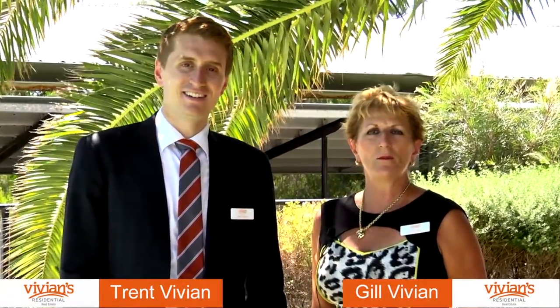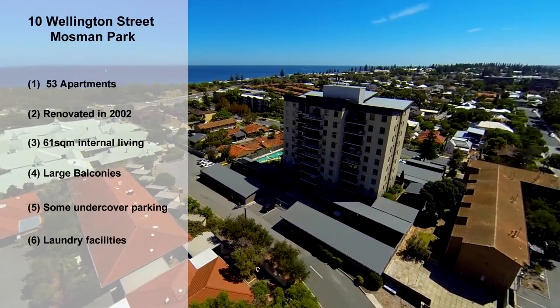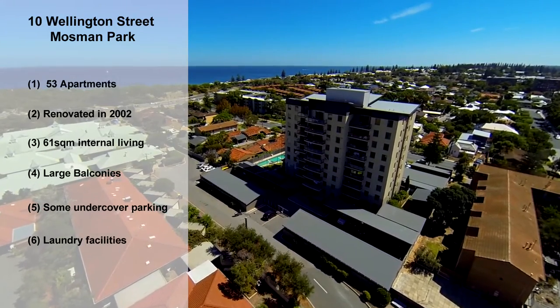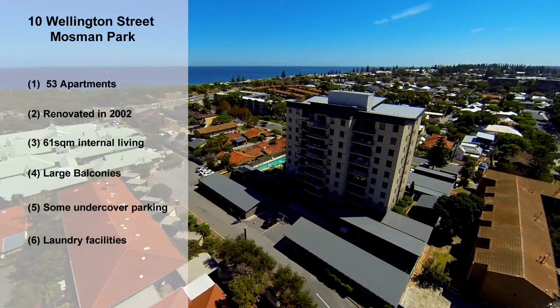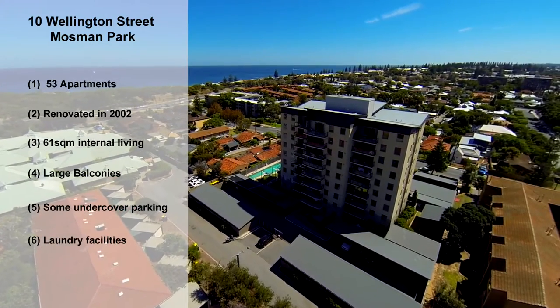Today we have the unique opportunity to welcome you into 10 Wellington Street in Mosman Park. This apartment block was renovated in 2002 with its new extended balconies, rendered look and very swish pool and barbecue area. It is considered to be one of the best complexes in the Mosman Park area.